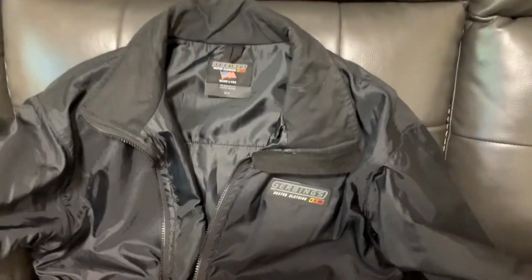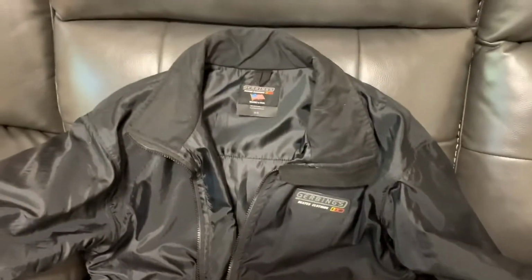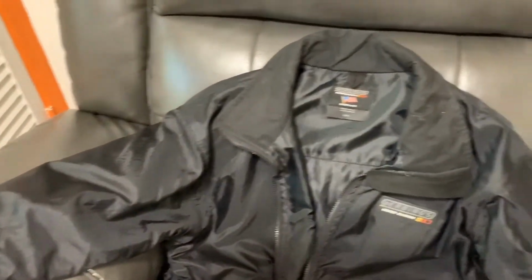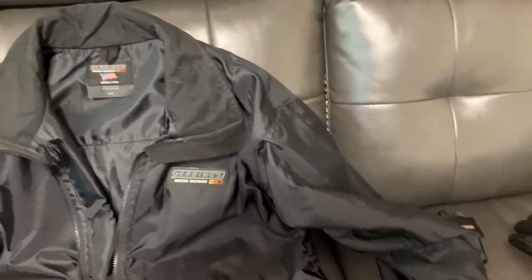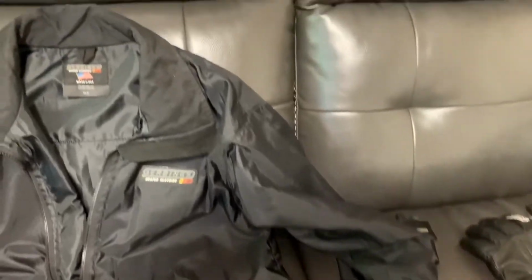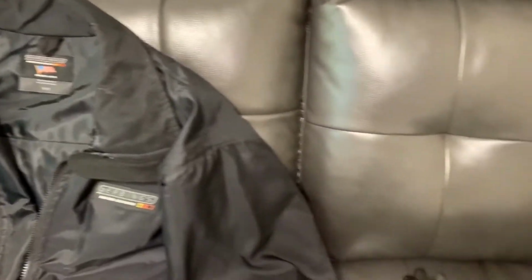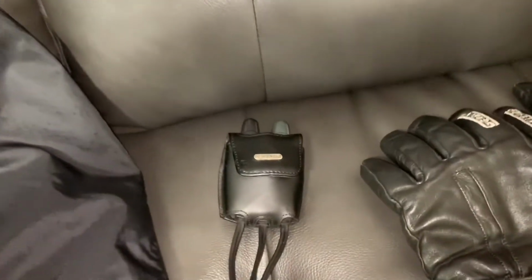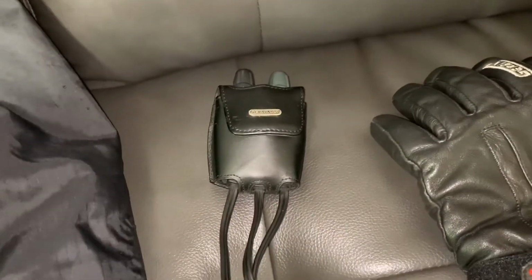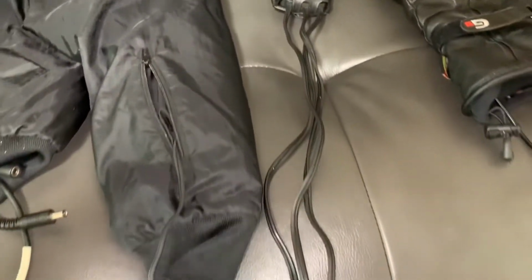I have a Gerbings heated liner, and I wear this inside of my leather jacket in the wintertime. Now it's powered electrically. It has a cable that via a controller is hooked up directly to the battery. So this is the controller right here. It has two knobs on it. One knob is for heating up the jacket. Another knob is for heating up my gloves.